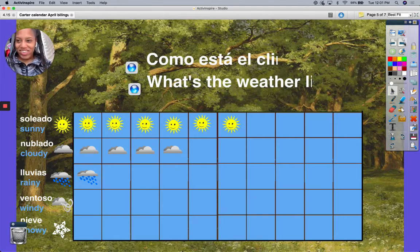Sunny! I agree with you. It is very sunny. It's very nice out. If you can, go maybe play outside with your parent or your guardian or your brother or your sister. Maybe take a nice walk. Okay, so we are going to move one of our suns over here to sunny. Okay, so if we look, how many suns do we have?